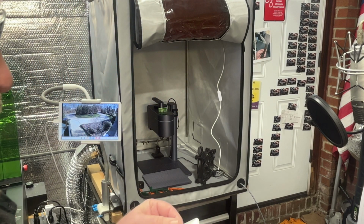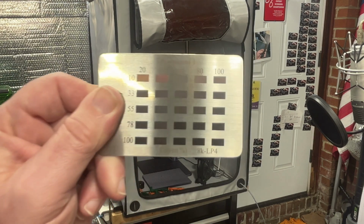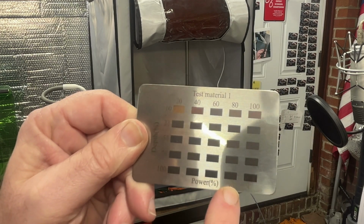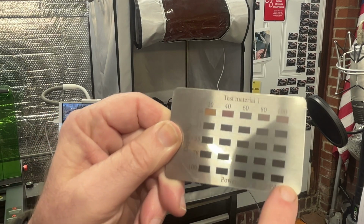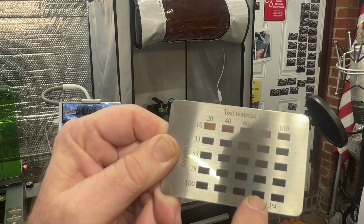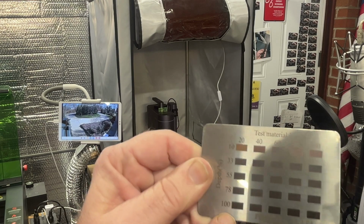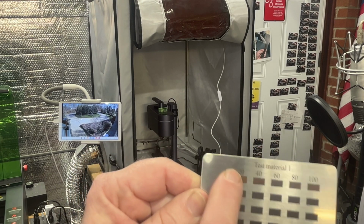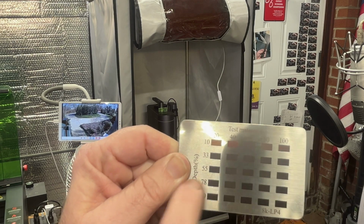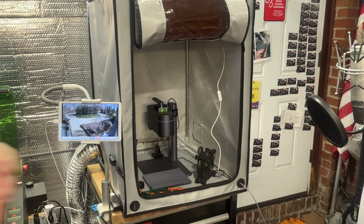And I'll just show you here real quick. This is the engraving test I have run on this machine before. At 8K, which is its most powerful setting, look how dark black that engraving is. So it'll do a really beautiful black engraving, at pretty much 100% power. And they call this depth over here. But you can see we're getting black at almost all these last three lines there. So it's a very powerful little laser.